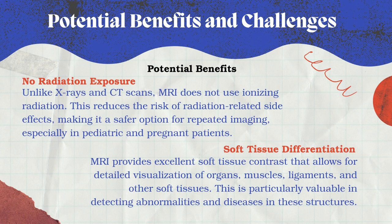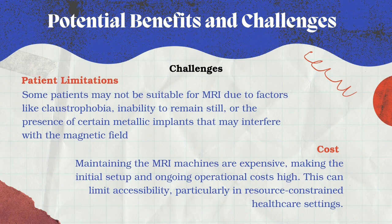MRI provides excellent soft tissue contrast that allows for detailed visualization of organs, muscles, ligaments, and other soft tissues. This is particularly valuable in detecting abnormalities and diseases in these structures. Challenges of MRI. One of them is patient limitations.